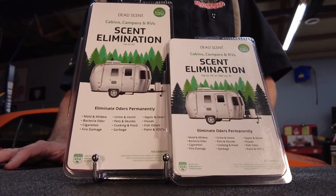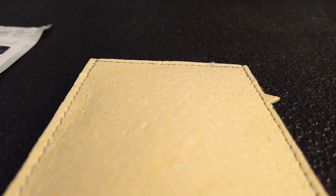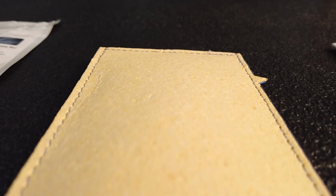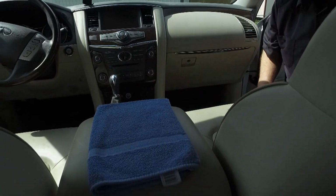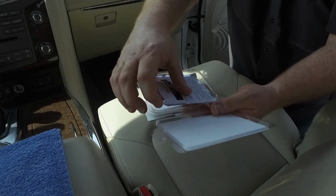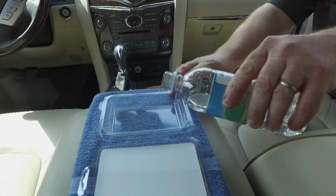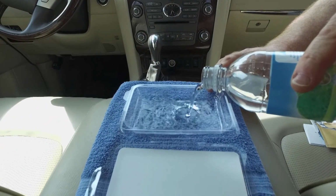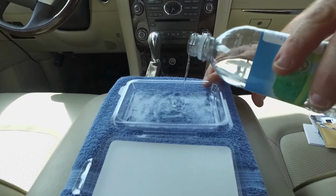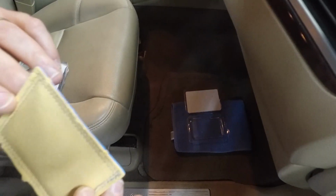Everything you need to treat even the most offensive odors comes in one package, and there are different sizes depending on what type or size vehicle you are treating. Dead Scent couldn't be easier to use. Check this out. If you can, first of all, you park your vehicle in the shade or you wait till there's no direct sunlight on it. Probably a good idea to lay down a towel before you start the treatment. Then you just open the clamshell and take everything out of the package, pour in some water, fill it right up to the fill line, and you are almost done. Now, take the treatment packet and place it blue side down in the water. That's really important. You'll see it start to react immediately.